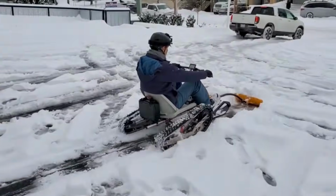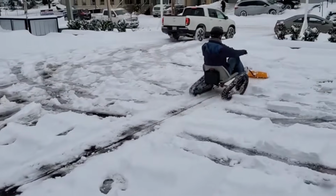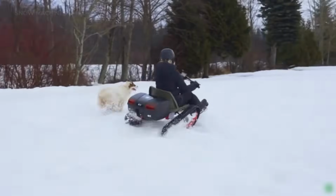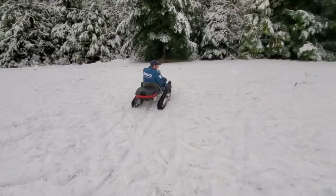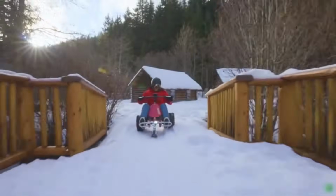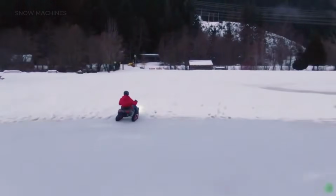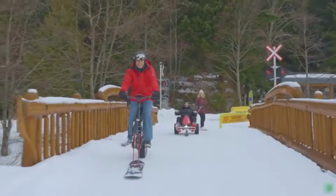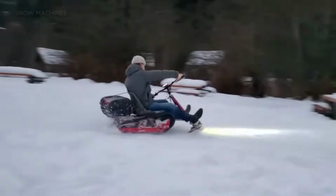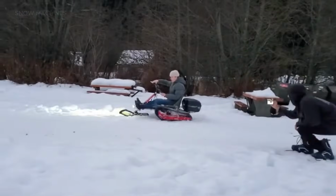Now, that might not sound like much, but paired with its lightweight frame and smart traction system, the snow cart is a blast on snowy trails. It features a wide rear track for propulsion and 2 front skis for steering, allowing smooth turns and controlled drifts. It's like a snowmobile mixed with a go-kart. And the sound? Almost nothing. Just the whisper of snow being shredded beneath you.